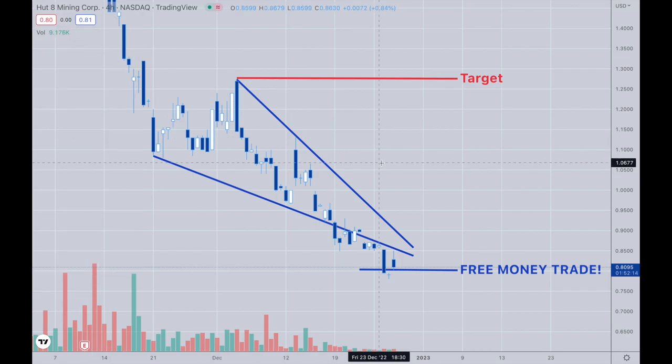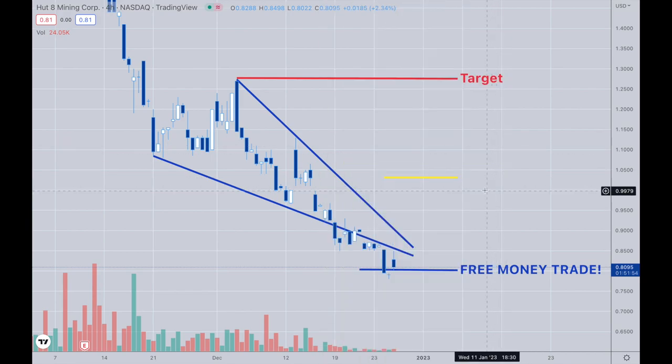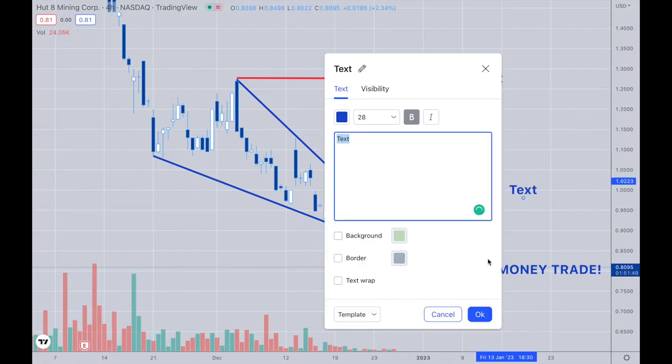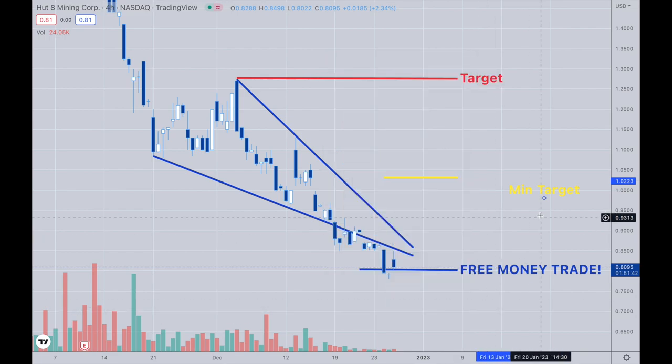Now, the minimum target, as you've seen me do this before, is going to be right around here. This should be 103. So this is your minimum target. You want to take quick profits, this is a great trade. So let's put a yellow line on that, and we'll put in minimum target. And there you go. Min target. And make that yellow. And there you go. So 103.